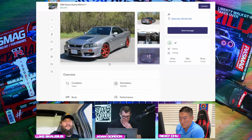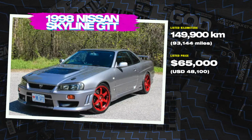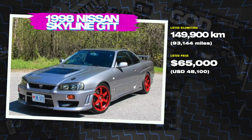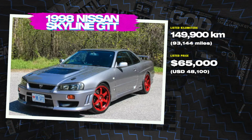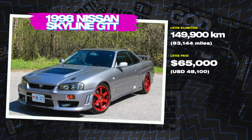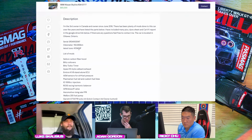Okay. So we've got our visual. I don't like the wheels. I don't want to knock it down a tier if those are just, you know, your taste. Taste is taste. I can't knock you. He's the third owner in Canada. Included dyno sheet and CarVX report in the Google Drive. Okay, respect. Serious seller, understands what he's doing.